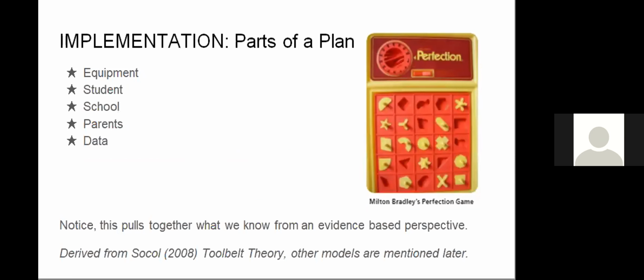These are some of the tools broken down. I took this from Sokol in 2008. It talks about something called the tool belt theory. It's another model that you can use for considering assistive technology. And these are the parts that were identified as important. Notice that equipment is right there. We also have to think about that student, their motivation, their learning. Are they a quick tech person, or are they going to need some more assistance? Within the school, how it will fit, the parents, and agreement on how you're collecting data.